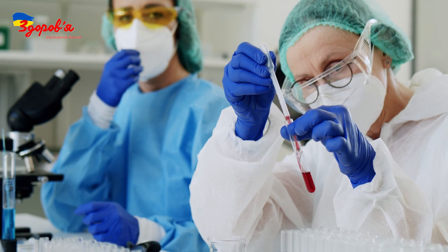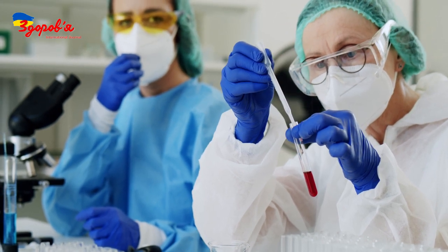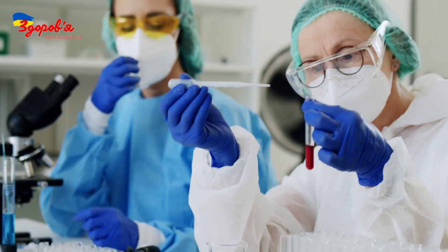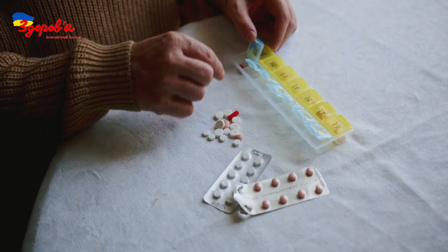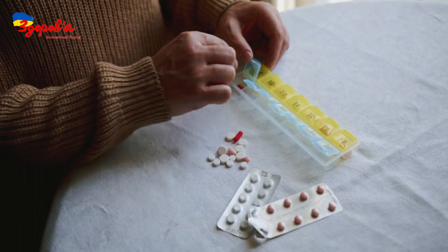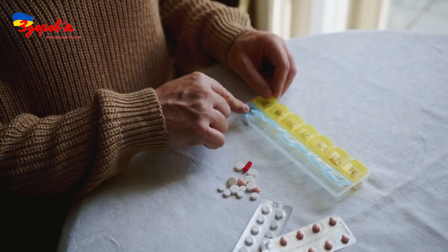A period of 10 to 14 days should elapse between the blood draw and the last chemotherapy session or surgery to avoid skewed results. Because some medications can affect gene expression, it is important for patients to list all medications they are taking.